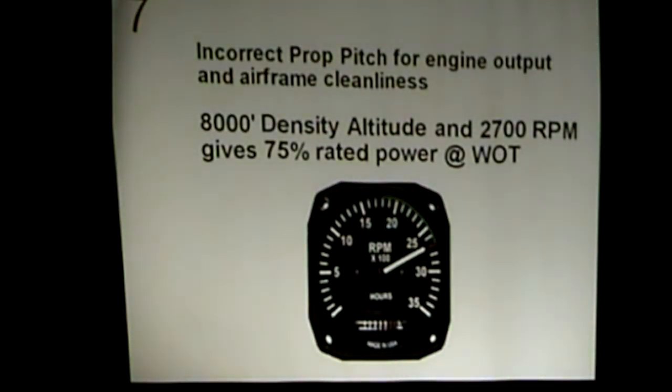The ideal mix of cruise and climb is the prop that can turn full rated RPM at 8,000 feet of density altitude. And if you want a little more climb, we'll back off that. Basically, the rule of thumb is 30 to 50 RPM per inch of pitch change. So if you have, for instance, on a Tiger, a 63, which is considered the standard ordinary combination prop, by changing it to a 62, the engine's going to give you a little more RPM on takeoff, acceleration, on climb out, and at cruise you have to throttle back rather than overspeed the engine at high altitude.